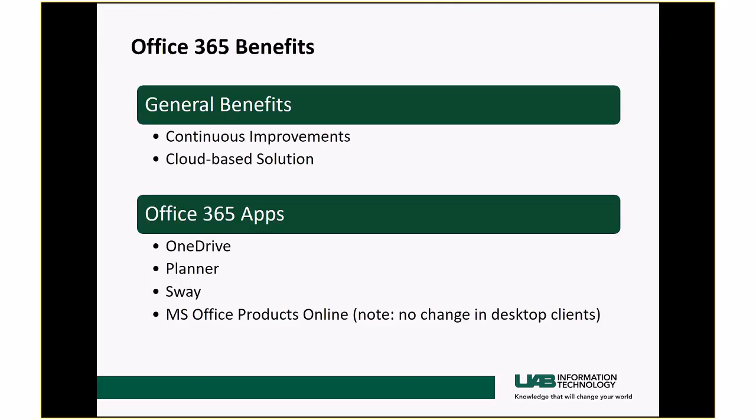Just real quick, the benefits that we can go over for moving to Office 365 is the continuous improvements. Today, we run Exchange on-premise. We've got 18 servers here in Birmingham and then 3 in Huntsville for DR purposes. Those are all servers that we have to manage the patching on, the monthly security patching. We have to do service packs, Exchange versions, things of that nature. So going to Office 365, it benefits us and you guys.